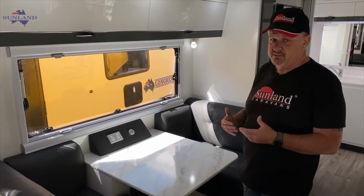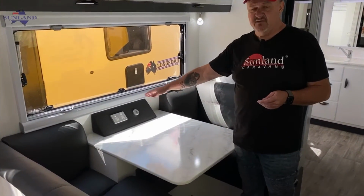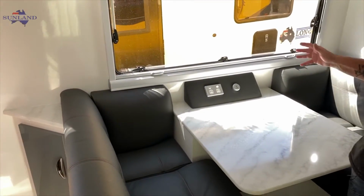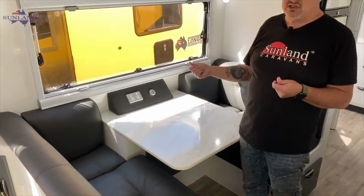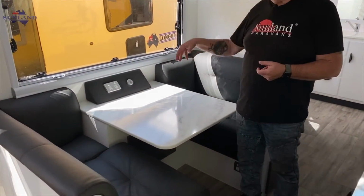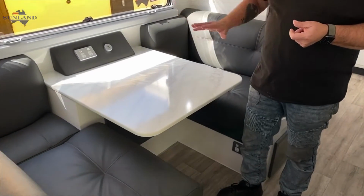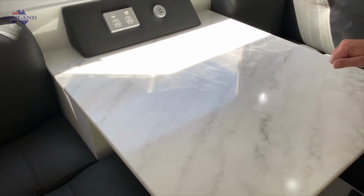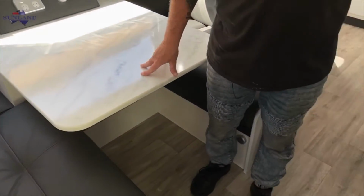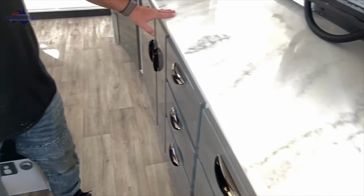So there's only the 2 people. They've got power access here for the 240 volt and the USB. There's USB points all over the place in this caravan, so you can plug in all those little charge leads as you go. They've gone for Evo Stone, so because of this seat and table combination allows it, they've actually been able to have the Evo Stone table, so it now complements the Evo Stone galley top.